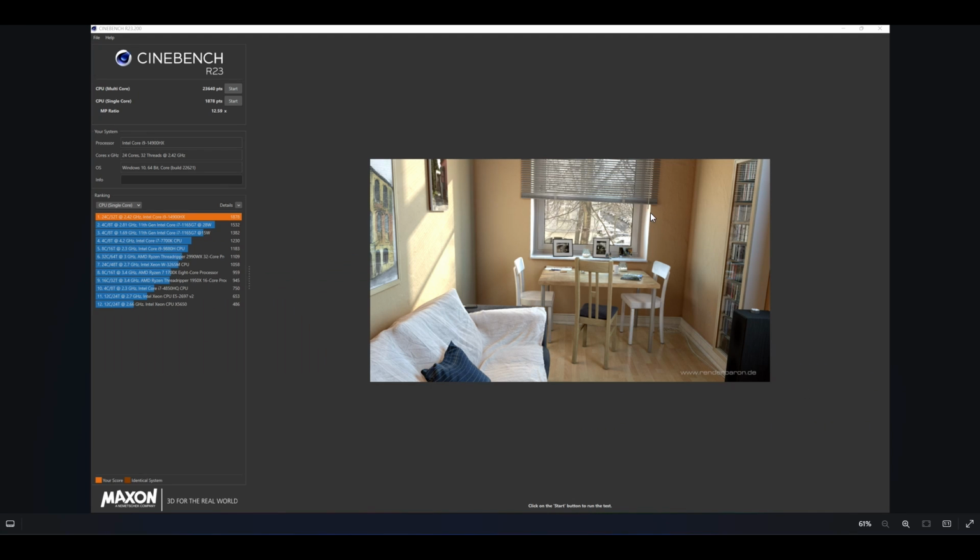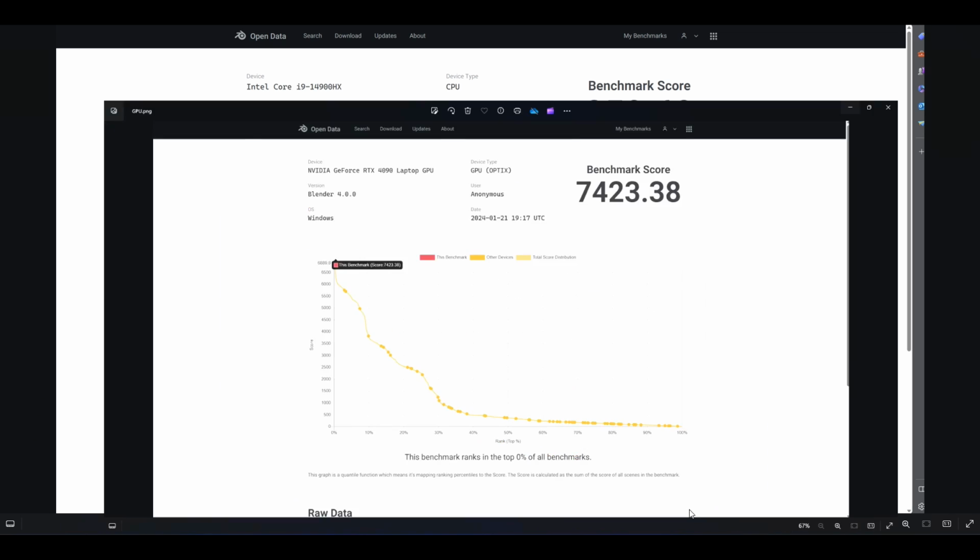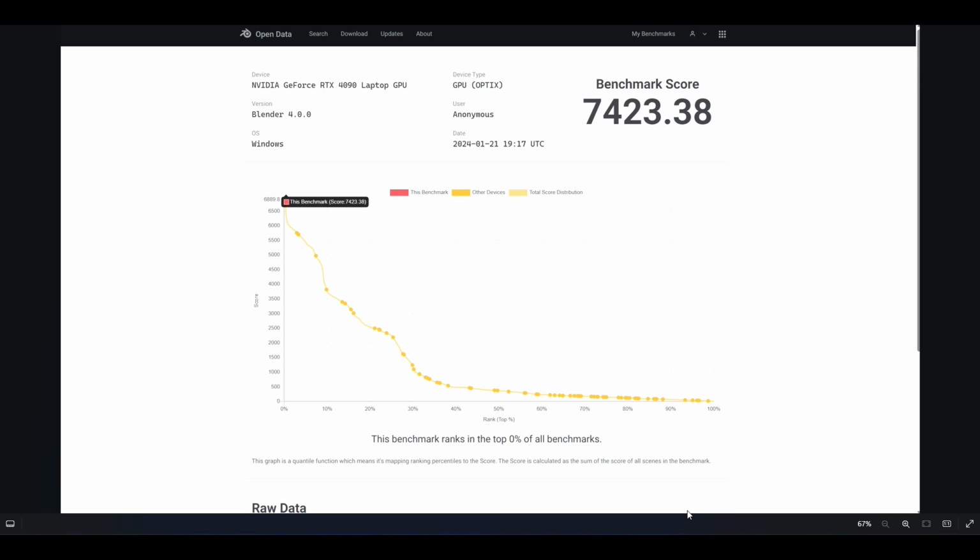We also ran Cinebench, CPU multi-core score, and then our CPU single core score. We also ran Blender for our CPU and GPU benchmark. This is the CPU benchmark. And then our GPU benchmark. And as you can see, it's above the line, above 6500 here.